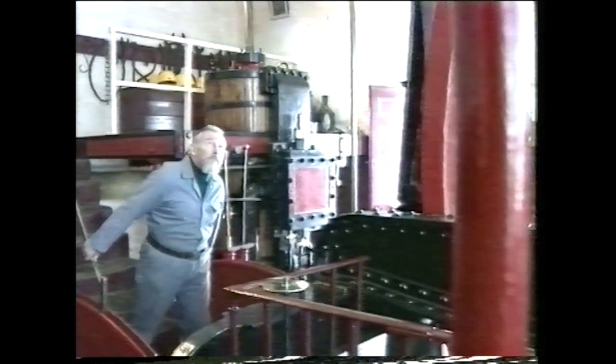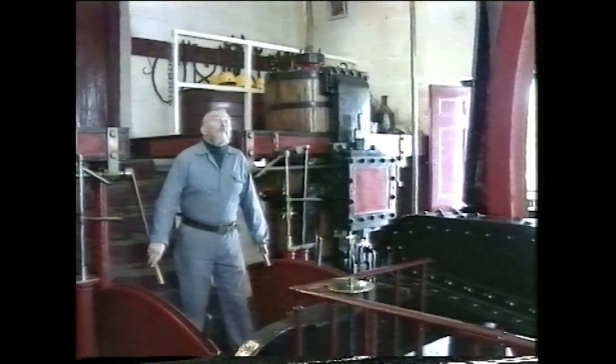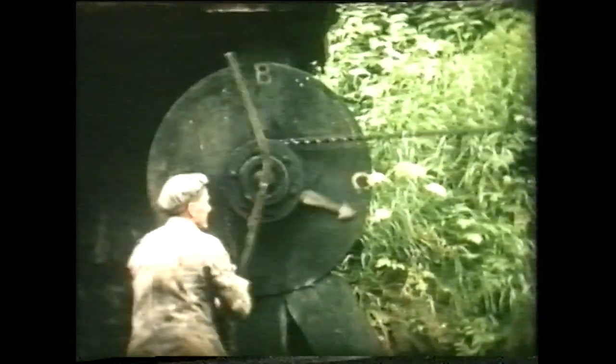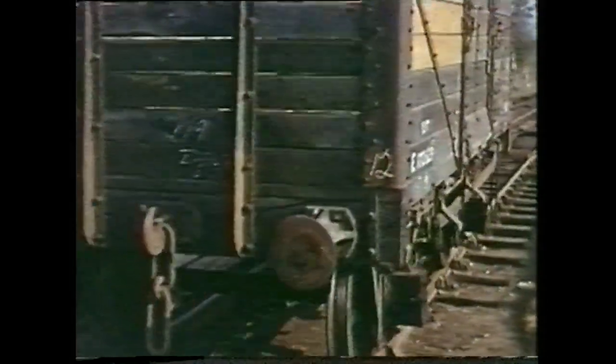Again, the reverse procedure for actually stopping the engine. The first one to stop, the engineman would obviously stop, because it's not unknown for the wagons to actually slide down the rope a little bit. So quite often the signal to stop would come from the bottom of the incline before the wagons had actually arrived over the summit at the top. So they would have to stop part way around and then bring them up again the last little bit.